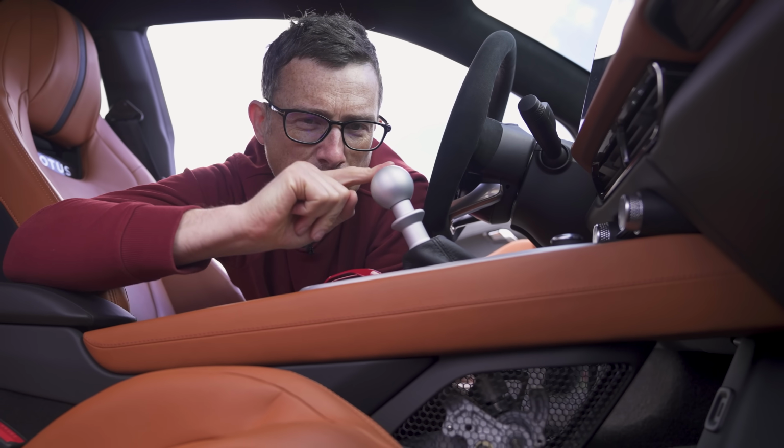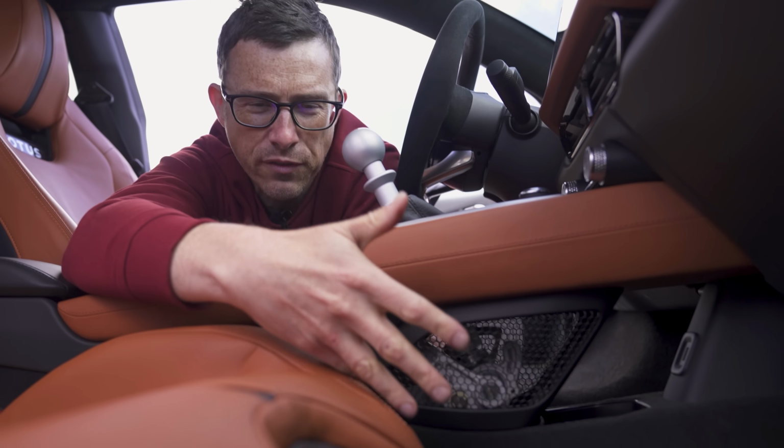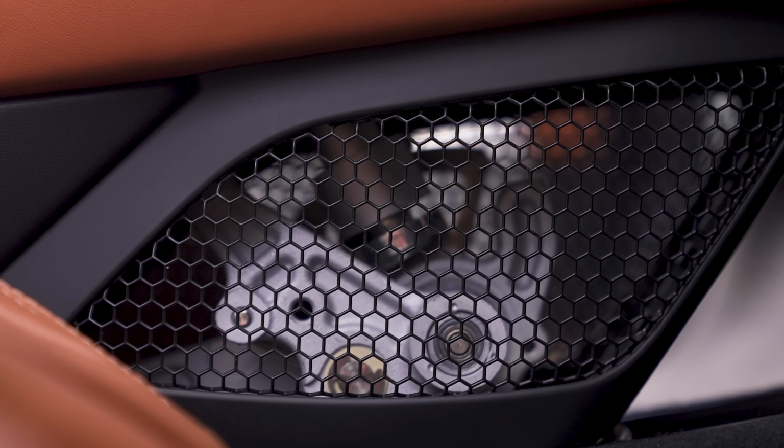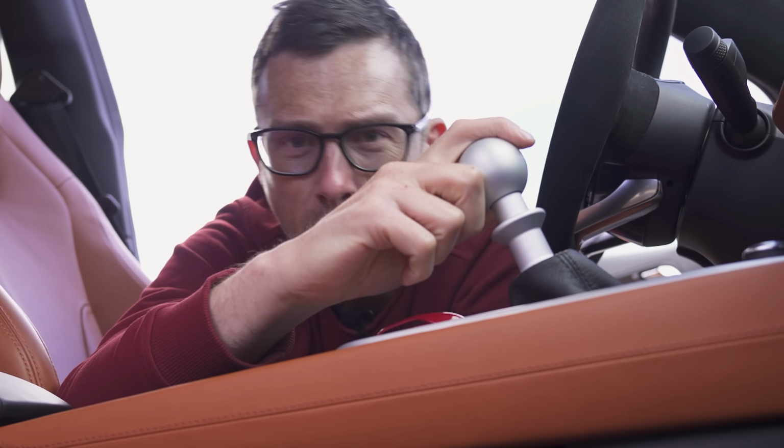If you're going for the manual version of the Emira, you're clearly a total petrol head, and so you're going to love what they've done with the gear linkage. Look, it's visible. That is so cool, isn't it? You're just going to sit there looking at that and go, oh.